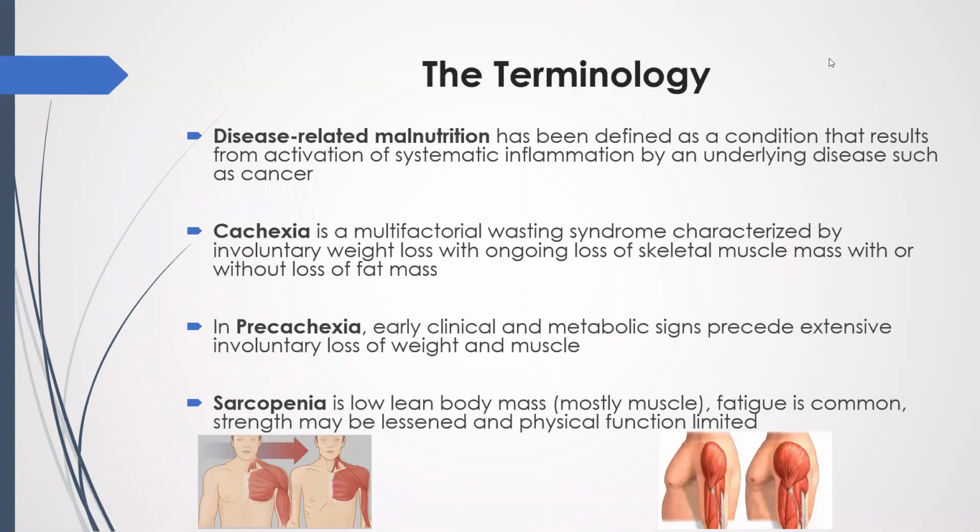The terminology that is normally used in cancer-related malnutrition is disease-related malnutrition, and that has been defined as a condition that results from activation of systemic inflammation by an underlying disease such as cancer. Then cachexia and pre-cachexia. Pre-cachexia is early clinical and metabolic signs that precede extensive involuntary weight and muscle loss. The cachexia itself is a multifactorial wasting syndrome characterized by involuntary weight loss with ongoing loss of skeletal muscle mass, with or without the loss of fat mass.